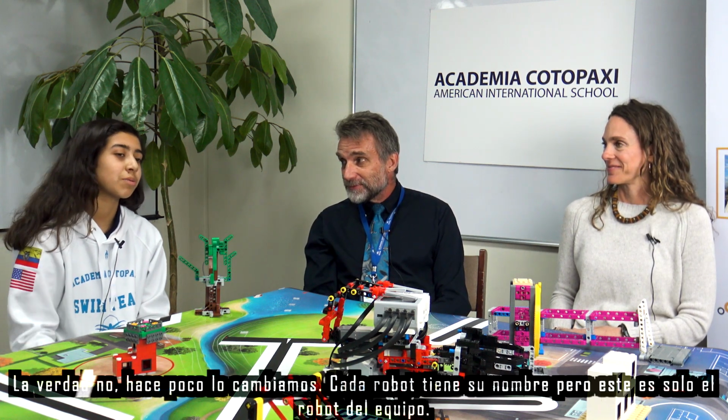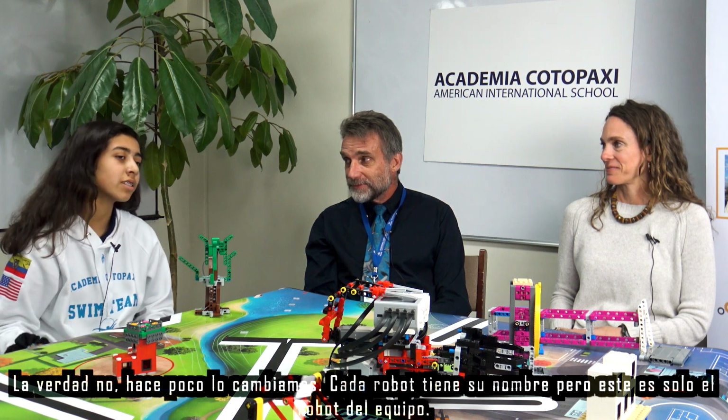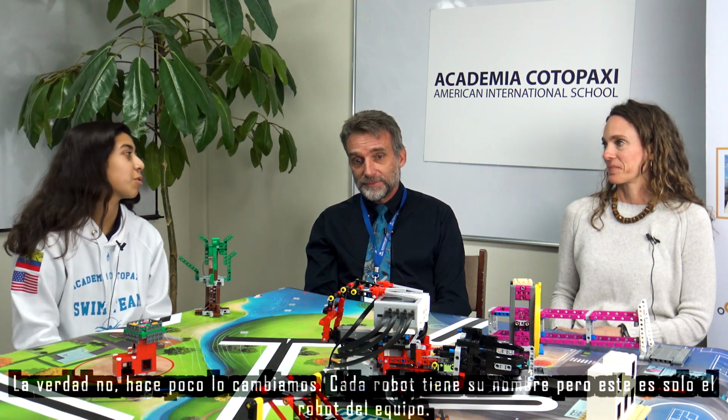Does your robot have a name? Not really, because we just changed it. Each of the robots has their name, but this one is just the team's robot.